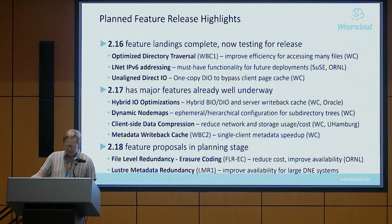And I'll talk about some of the features that are in the upcoming 2.16 release, what we have underway in 2.17, and some of the early proposals for 2.18. I tried to keep things pretty real in terms of what we are actually working on. There's a little bit of what we would like to work on, but I tried not to go too blue sky, with features that are just a twinkle in some developer's eye and there's no chance of them ever being done.